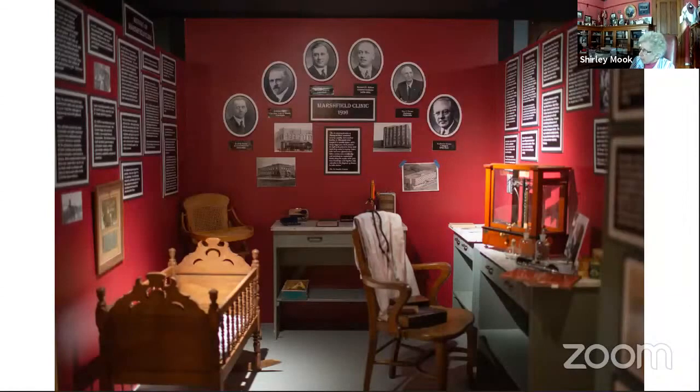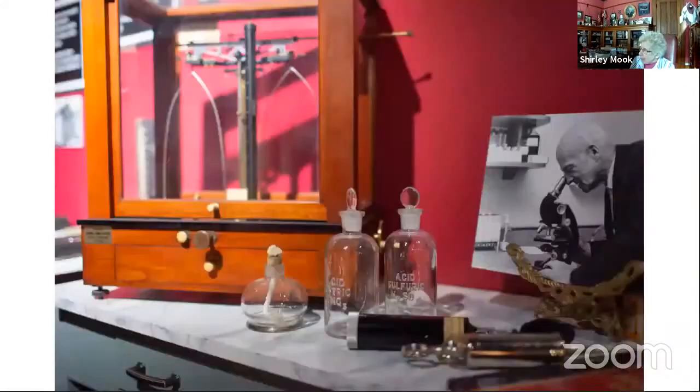That was given to us by Dr. Jim Marks. And the story behind that is that Dr. Epstein gave him that scales. So that was actually Dr. Epstein's, and I was absolutely thrilled when we got that. And then you will see that there's memorabilia here from the Marshfield Clinic that they have loaned to us.